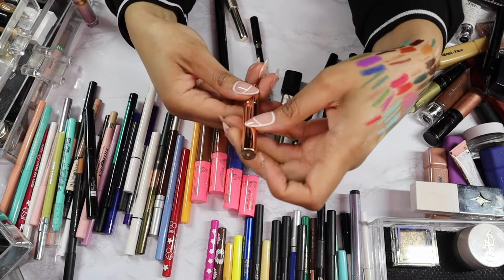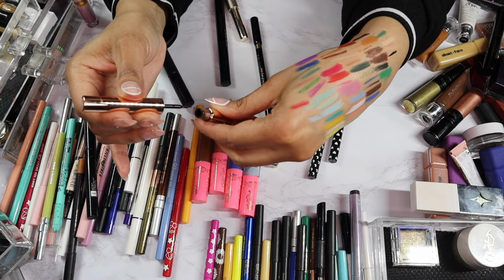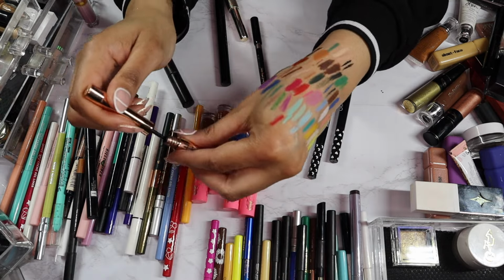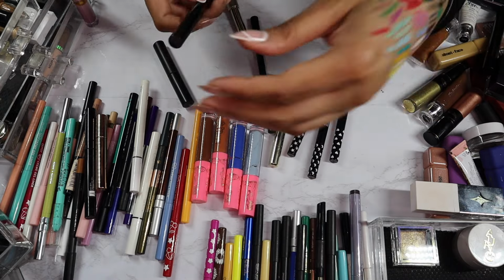And I'm going to then test out this Bite one. Remember Bite? Rest in peace, Bite. I bought this little duo when they were going out of business. And I haven't really used this, and I'm like, I should use this. It's definitely not as pigmented as the Holika, but it might be easier to work with, so we'll see. I'm gonna hold on to that for now and see if I can get something out of that.